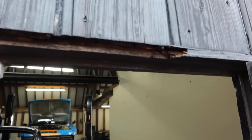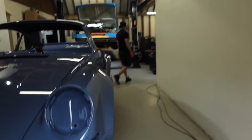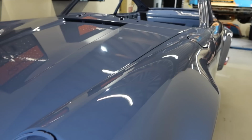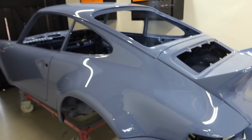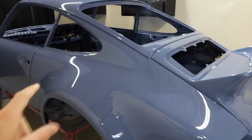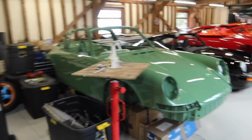let's head in here, and I'm going to stop hitting my head on that. It's the 4th time today. In here then, we've got all sorts going on. This was a cab, it is now a wide arch coupe. Very clever how they can just do that here.